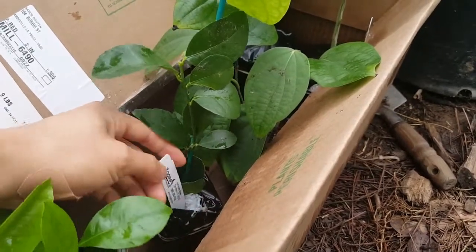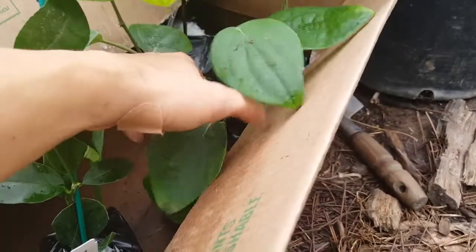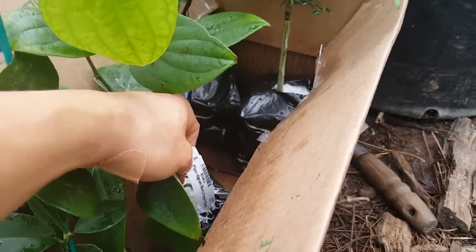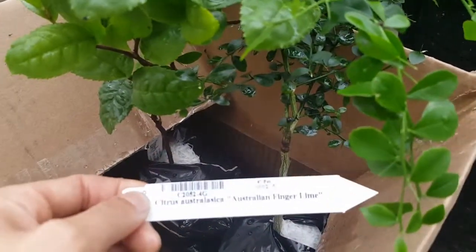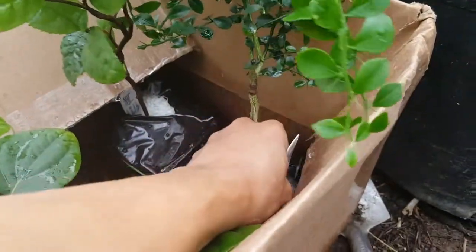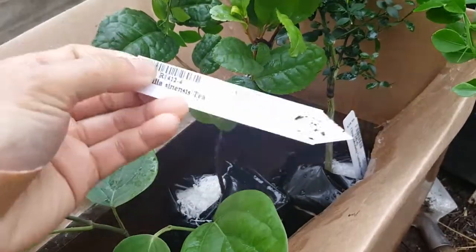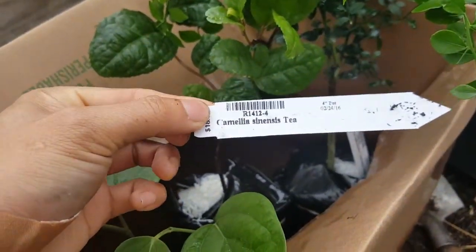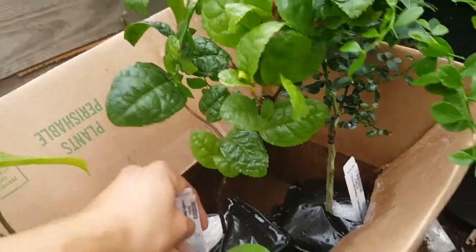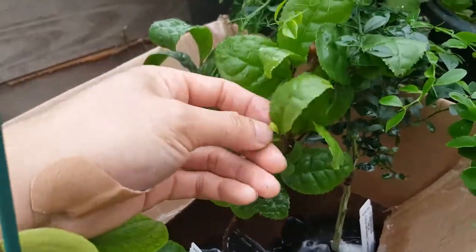And I have some Persian lime over here. And what we got here? Some black peppers. Yeah, we got some black peppers. We got some Australian finger limes. And over here is something I'm excited about because I do drink a lot of teas. So we have some camellias, and this is teas, and eventually I'm gonna grow this so I can harvest some of the tea leaves here and brew my own teas.